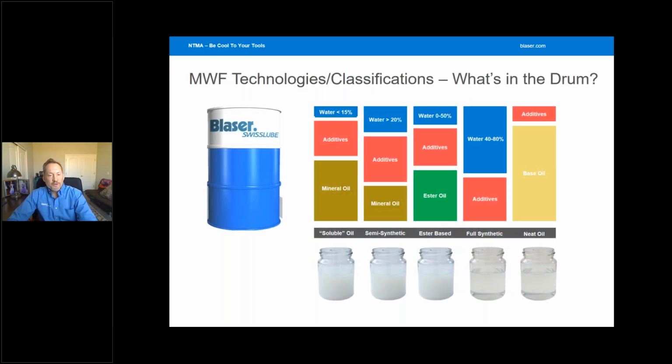So now that we know what the tasks are, what's in that drum? And what type of fluid is out there? There's all these different technologies, classifications of metalworking fluids. If you look at the bottom, I show pictures here, and the one reason why I show these pictures, because you don't see much of a difference, do you, between a quote soluble oil or a semi-synthetic or even an ester-based fluid here. They all look potentially the same.